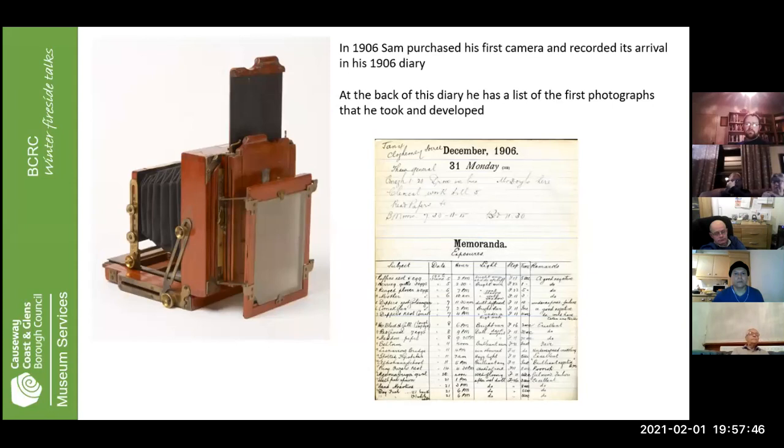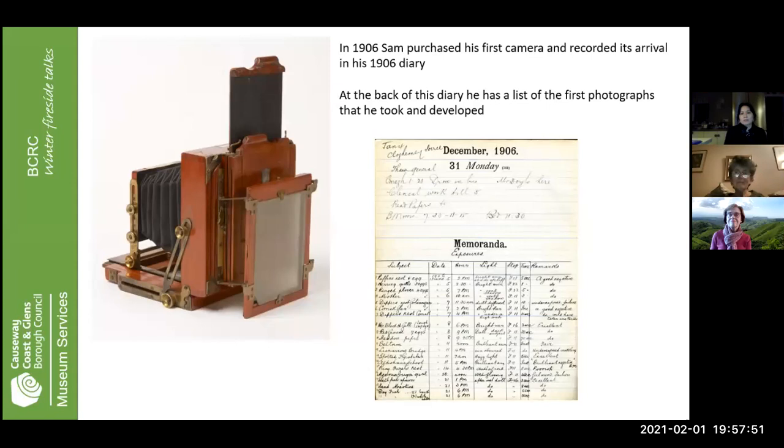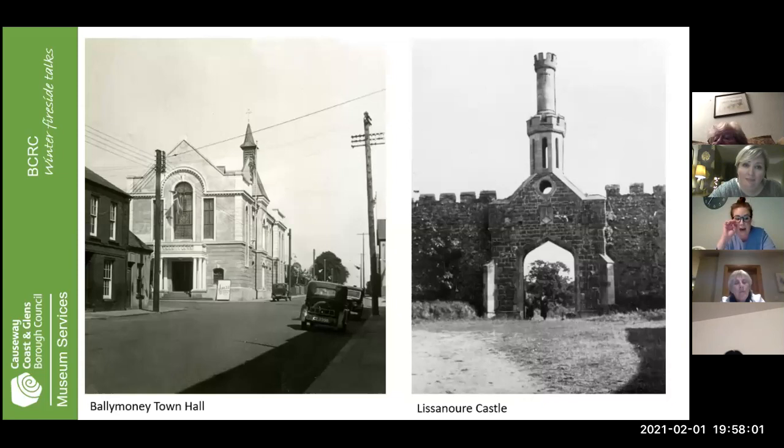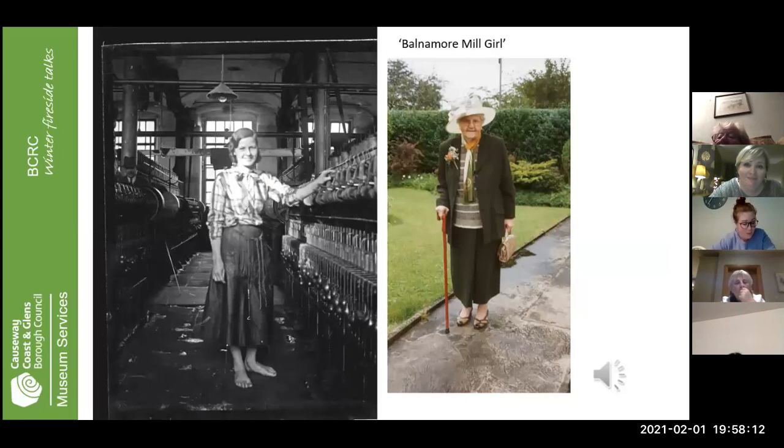So to date, we have scanned about 3,000 photographs, negatives and glass slides. Some are copies or prints of the negatives, but it still is a substantial collection. So I have a couple here just in the Ballymoney area. So we have Ballymoney Town Hall there and Lisdenor Castle. So this next photograph was captioned Ballinamore Mill Girl, and we knew nothing else about her.